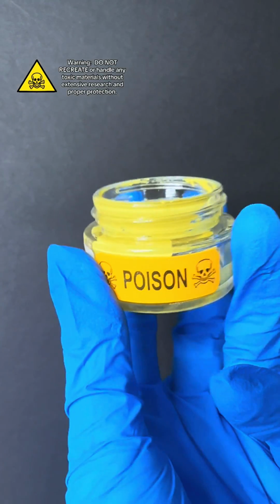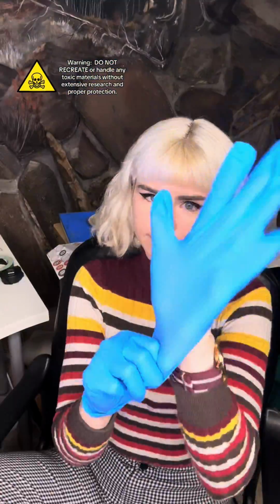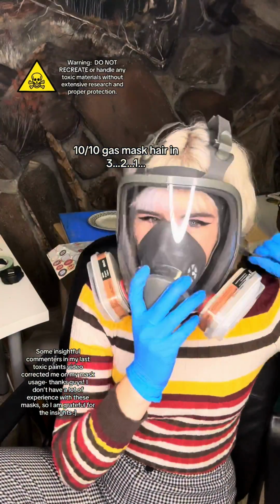We've already covered the fact that lead white is so dangerous it's banned in 73 different countries. But what about lead yellow? Well, unfortunately, that sunshiny color doesn't mean it's any less dangerous. Let's talk about why while we make it.